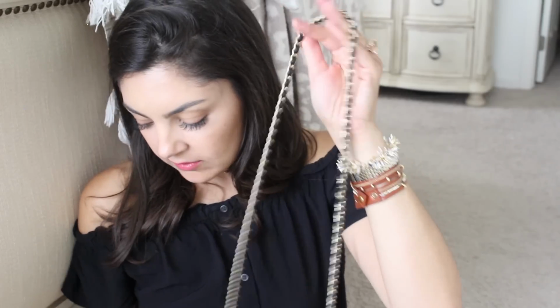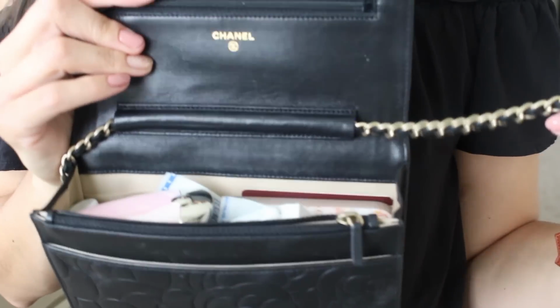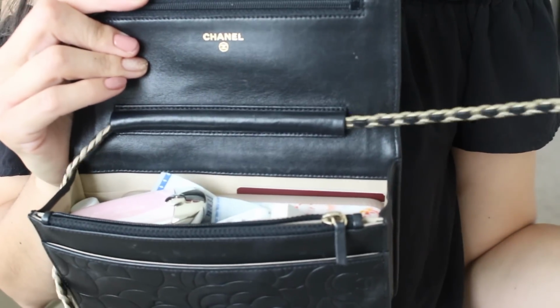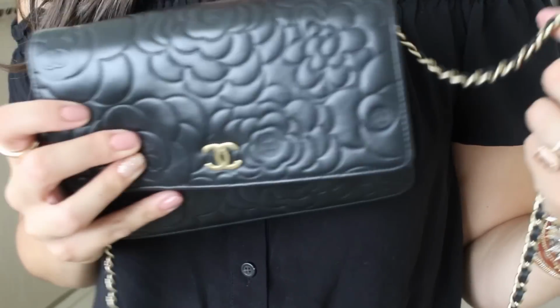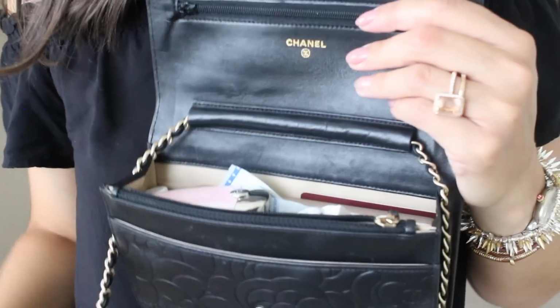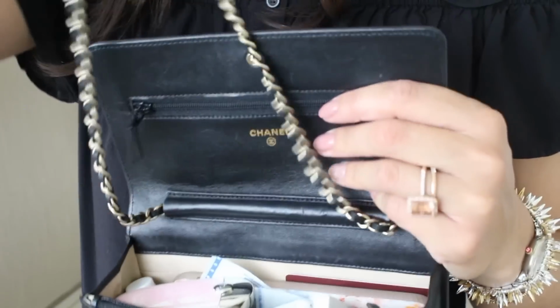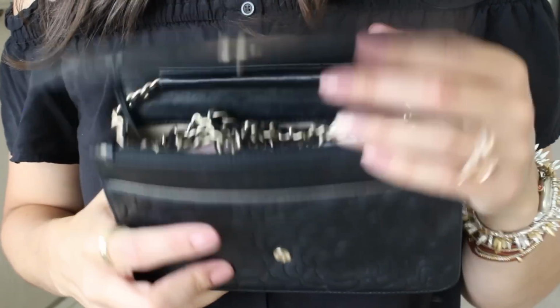The chain itself is actually heavier than the Gucci one. It has the chain with the leather running through it. The biggest difference with this chain is it does not detach. It's sewn through here, and it does not come off. So if you wanted to use this as a clutch or a wallet inside another bag, you'd have to just tuck the chain in. You couldn't completely remove it, which does make this heavier already if you didn't want to use the chain, whereas the Gucci one, you could just take the chain right off.